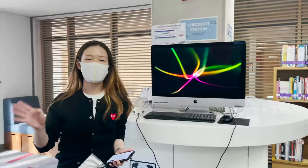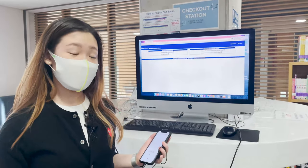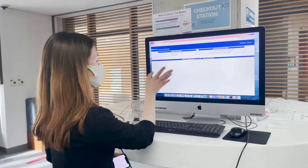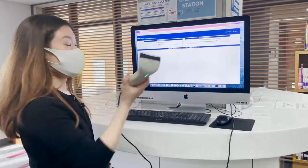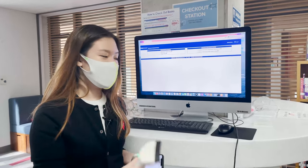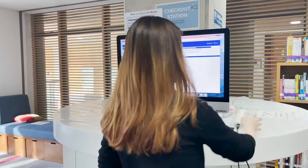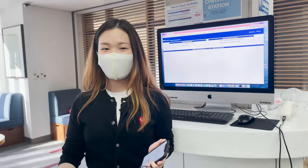So how do you check out a book? You turn this desktop on, you search your first part of your email address, and then you scan the barcode on the book using the barcode scanner, and you are ready to go. That's how you check out a book in our Chadwick library.